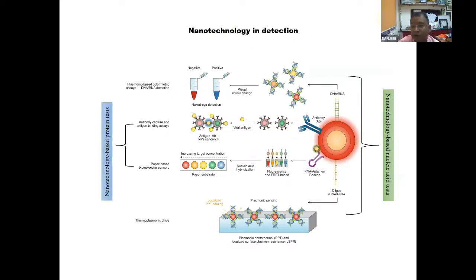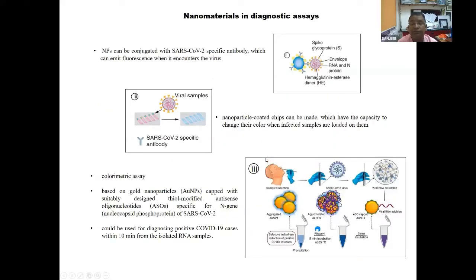Next question is nanotechnology in detection. In the same way, when you are talking about nano, since the size is smaller, there is more surface area, and you can conjugate antibody, PNA, aptamer, these things. Nanotechnology based nucleic acid tests, nanotechnology based protein tests. In this way it can be used for detection. In diagnostics, nanoparticles can be conjugated with a SARS-CoV-2 specific antibody, which will be helpful for diagnostics.